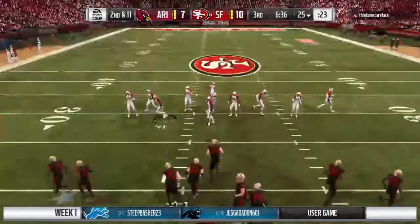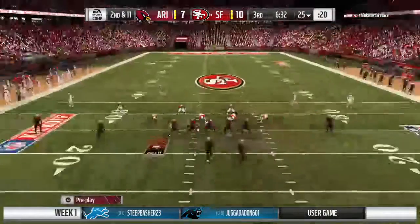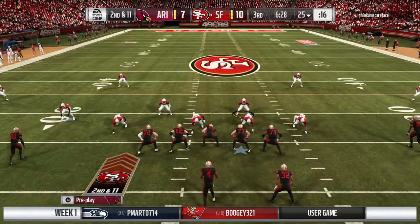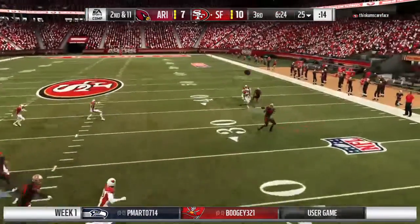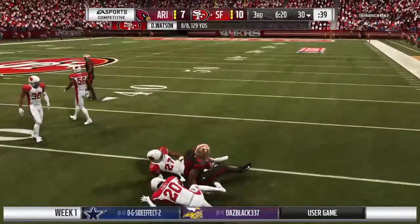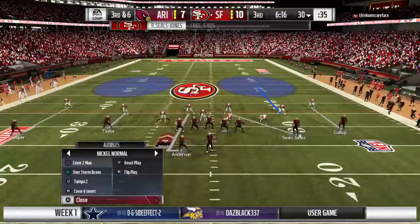After the loss to start out, here's 2nd and 11. Here's Watson now on 2nd down. Throw right side, going to be caught by Seals-Jones. And he'll be brought down right at the 30 here. That catch good for 5.